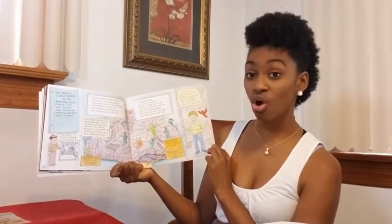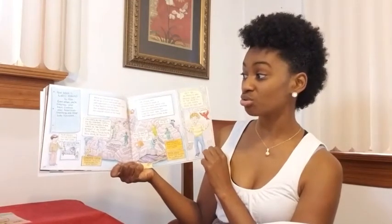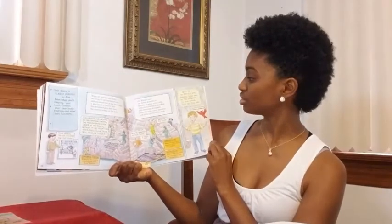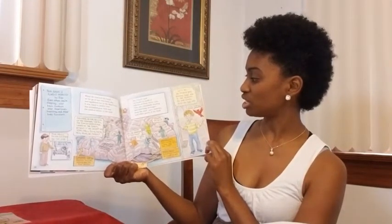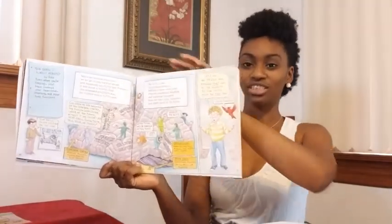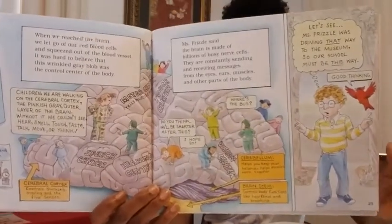Your brain is always working. Even when you're sleeping, your brain controls your heartbeat, breathing, and other body functions. Let's see. Miss Frizzle was driving that way to the museum, so our school must be this way. Arnold is still trying to figure out how to get home or get back to school.